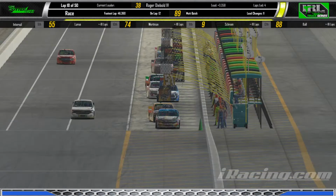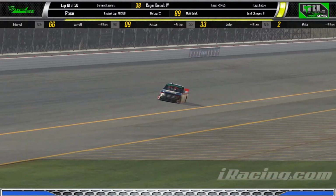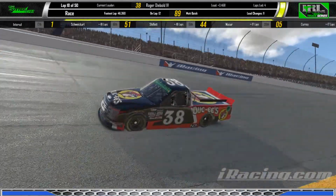Let's take a quick moment. Look at that machine.